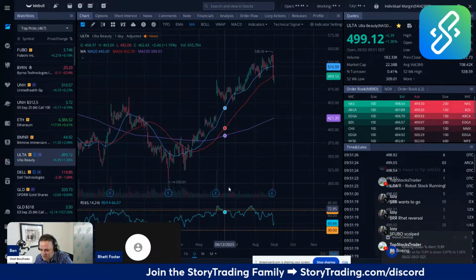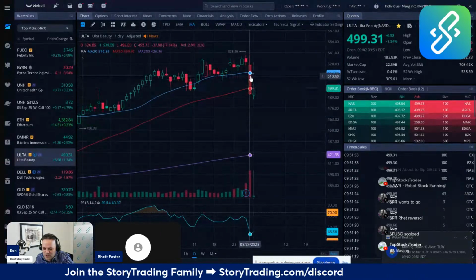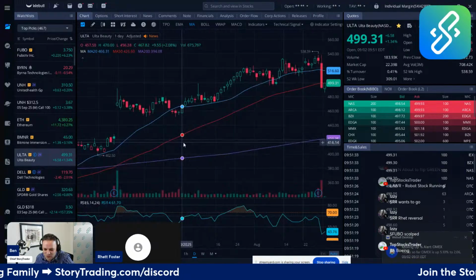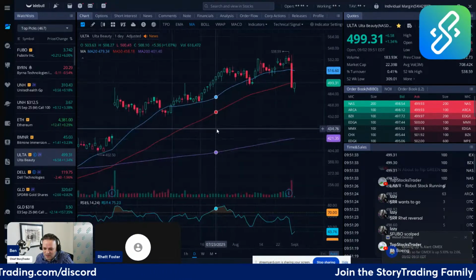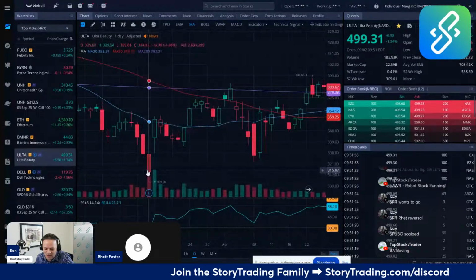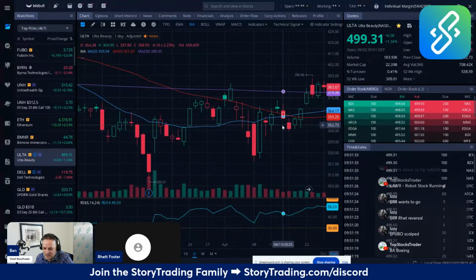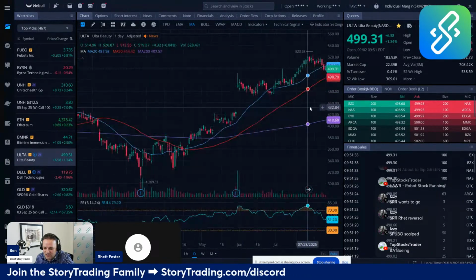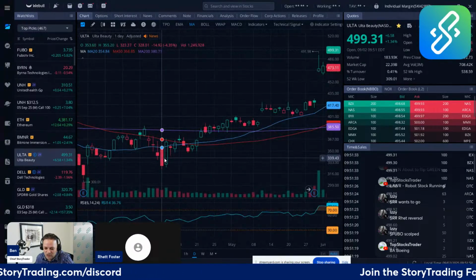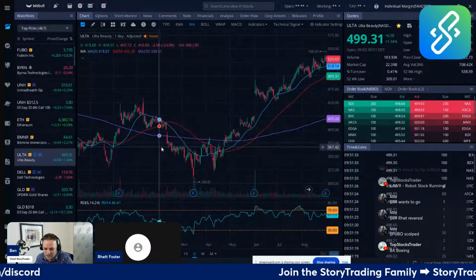By the way, let me show you something on Ulta. You see this big, huge red candle on earnings? Guess what happened last time they had a big, huge red candle on earnings? It was right here. Look what happened the next day. And look what happened every single time it had a big, huge red candle. Next day, big open green candle.